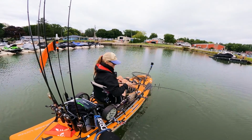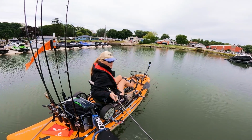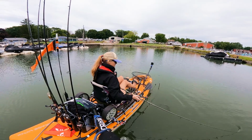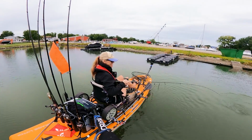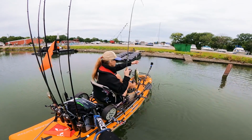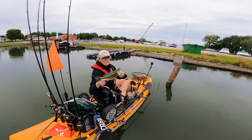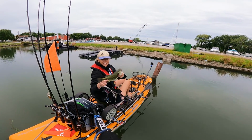Actual fish, Kevin. How big is it? Not anything spectacular, but it's a real live fish. I didn't think there was any fish in here. I know, right? He's a chunky little thing. Not a bad one. Oh, he's heavy. Yeah. 13 and a half. All right, well, he's only 13 and a half, but I got him on a wacky Senko, so that was kind of cool. Something I don't do that often.